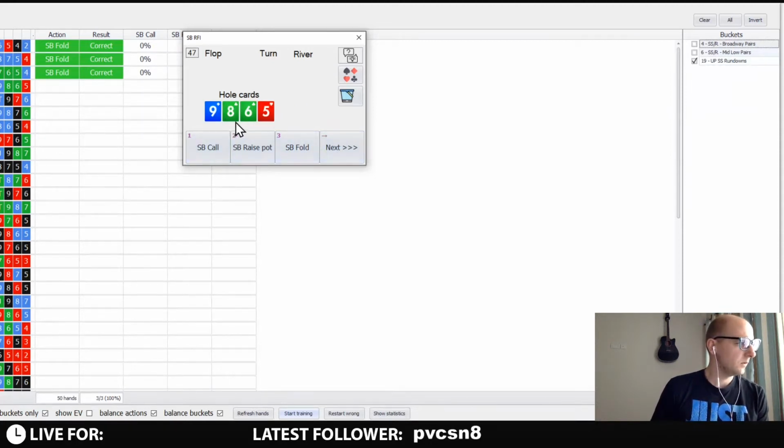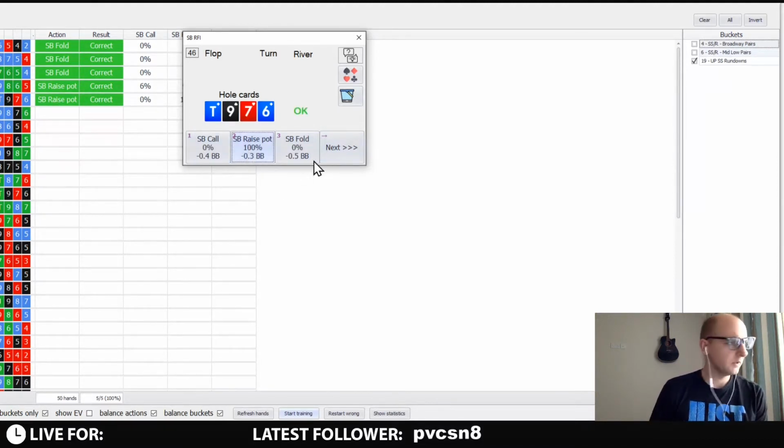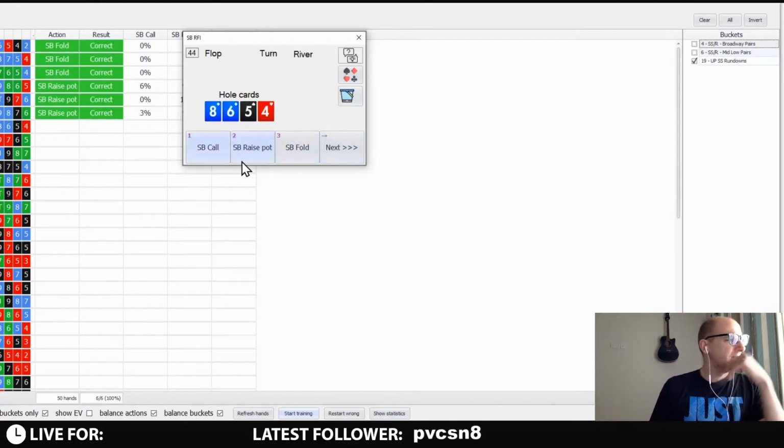9-8-6-5, it's a higher one. This is gonna be an open. I think it's an obvious one. I mean, the higher the rundown, obviously, it's gonna be all opens. 8-6-5-4. It's still gonna be an open, I think, with a gap on top.